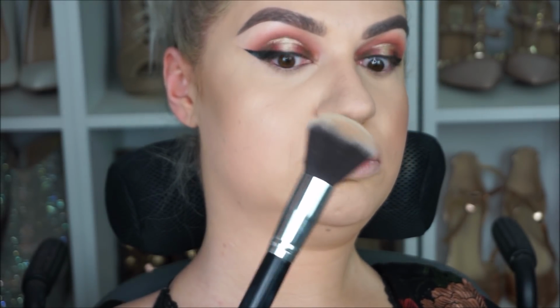Okay, so there you are, you can see that little natural shadow is a little bit darker now. So then we're going to go in with, I don't know what that brush is, so I'm just going to show it. It's a LePage Trends brush. Their brushes are brilliant, however they've got no numbers on them. So I'll put it near my face for size reference. It's quite big, it's quite fluffy, very soft.